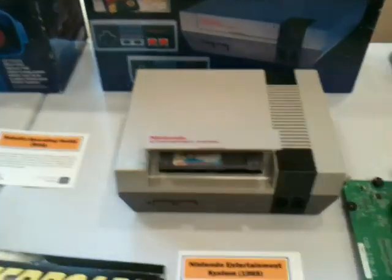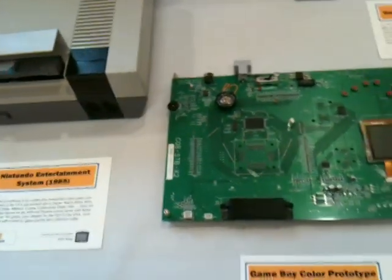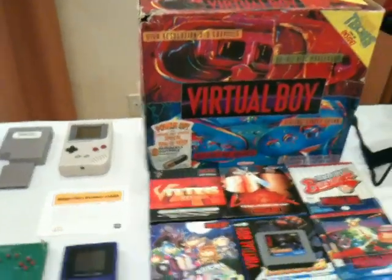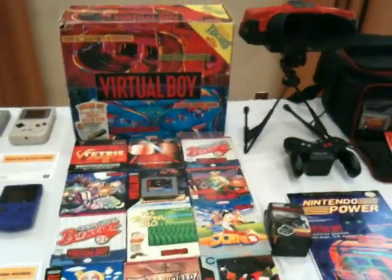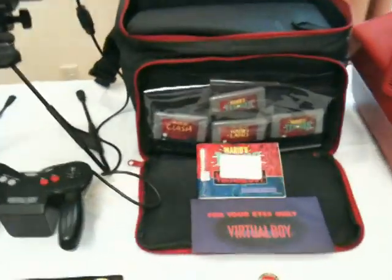You got the NES. This is the Game Boy Color prototype system. See, it's pretty big. You can see right there. Of course, this is the finished product. You got the original Game Boy right over there. And of course, one of the worst consoles ever made. Ha ha ha. Virtual Boy. Even came with its own little carrying case, if you want to call that little.